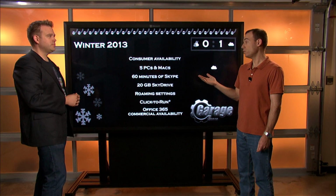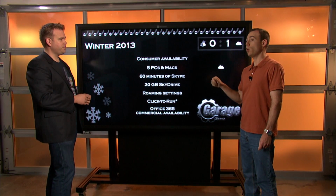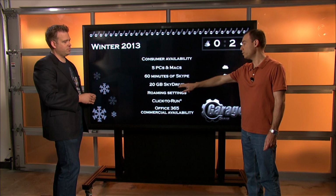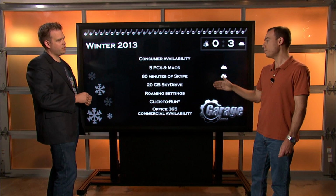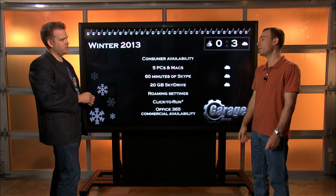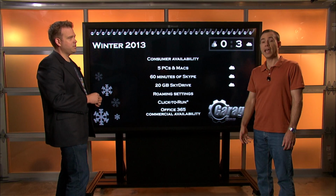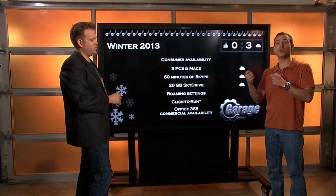And for most households, that covers pretty much all of it. Exactly. But it's not just about getting Office on all the devices that you need. It's also offering you distinct benefits like 60 minutes of monthly calling on Skype, as well as 20 additional gigabytes on SkyDrive for you to store your documents and enjoy the advantage of everything is stored in the cloud and can roam between your devices.